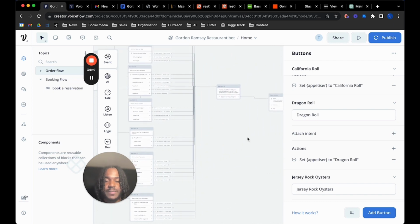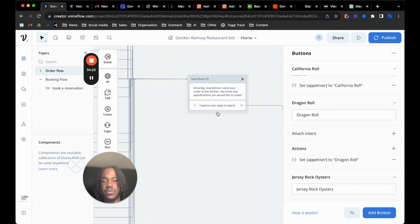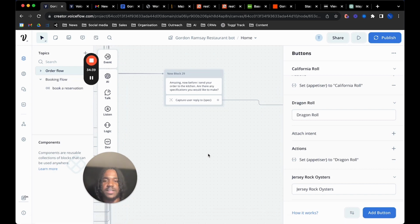Coming to the end of the build: before I send your order to the kitchen, are there any specifications you'd like to make? You capture this as spec. So this might be, I want my sauce spread all over my chips rather than on the side, or whatever it might be. Some people have weird eating preferences that they want the restaurant to know.